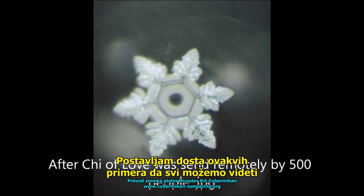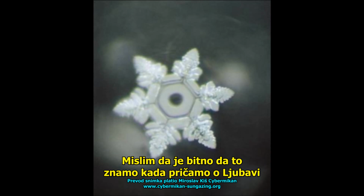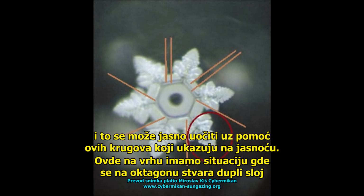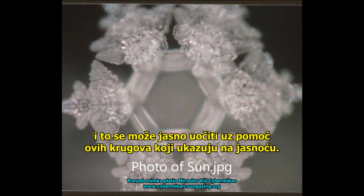I put up a lot of examples of these things so that we can see which ones are changing, which ones aren't. And I thought it was important to know when we're talking about love and how things are looking on a love basis. Here on the top, we have a situation where the octagon is now getting a double layer, and you can see it clearly, and then we have the circle showing the clarity.